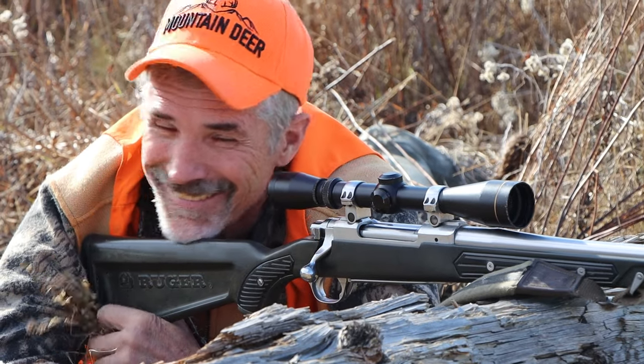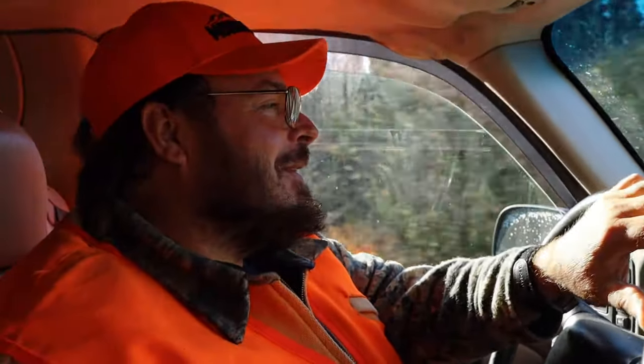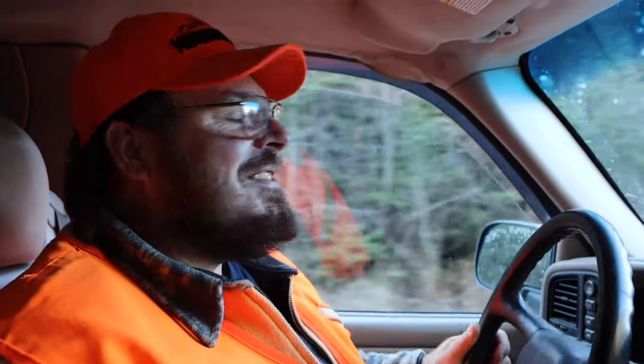I am looking for a 7mm mag like yours if anybody's got one for sale. Sat there on the shelf for years and never thought nothing of it, and then B was looking for one and I said, well, there's one over here. Yep. So B went and got that one. And I don't think I've seen one for sale since.